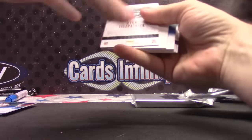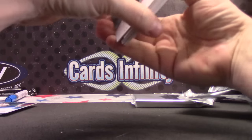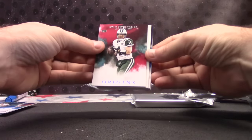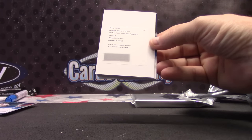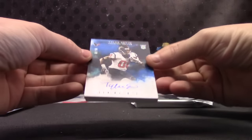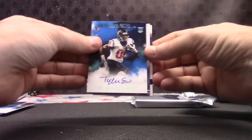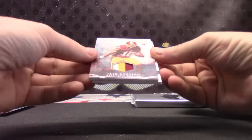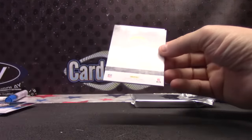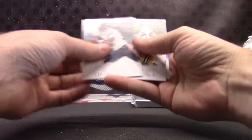No Dak autographs yet. Now we're getting all the redemptions. Ryan Fitzpatrick. Jumbo patch autograph Hunter Henry. We just pulled his relic and I forgot what team he's on. Hunter Henry. Tyler Irvin, numbered to 49. And a patch card of Josh Doxson, 125. Oh yeah, the Chargers. Speaking of Chargers, Antonio. Jeremy Langford, Eddie Lacy, Antonio Gates, 150.